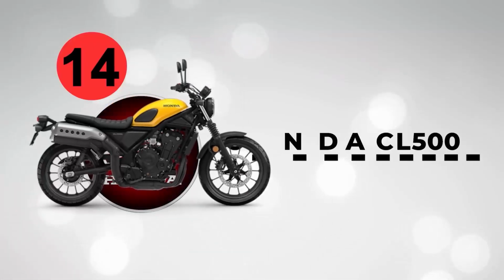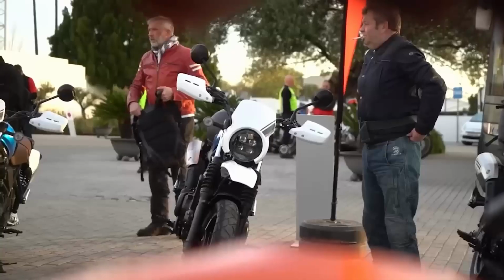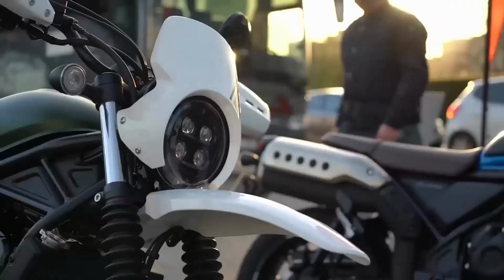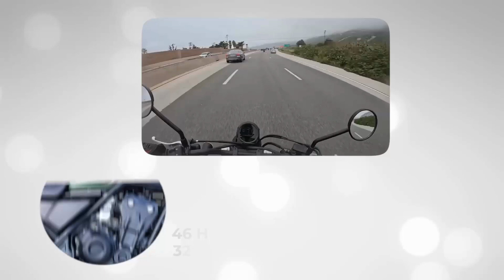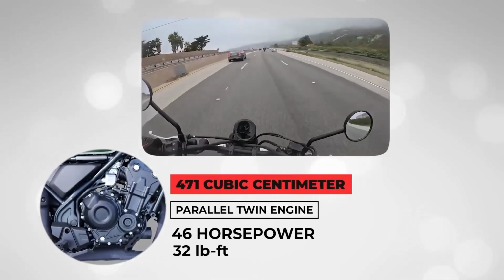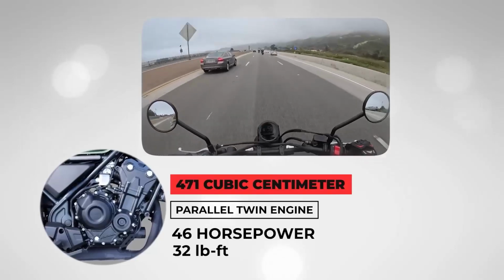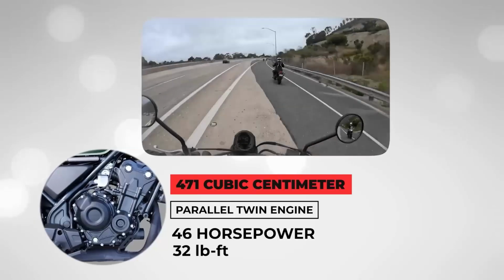Number 14. Honda CL 500. Lightweight, upright, and rugged enough for a gravel detour, this scrambler from Japan blends classic design with practical engineering. Built around a 471 cubic centimeter parallel twin engine, it produces 46 horsepower and 32 pound-feet of torque, just the right amount of grunt for real-world use.